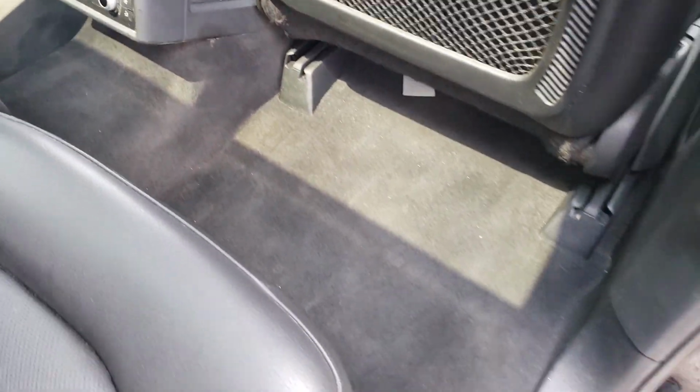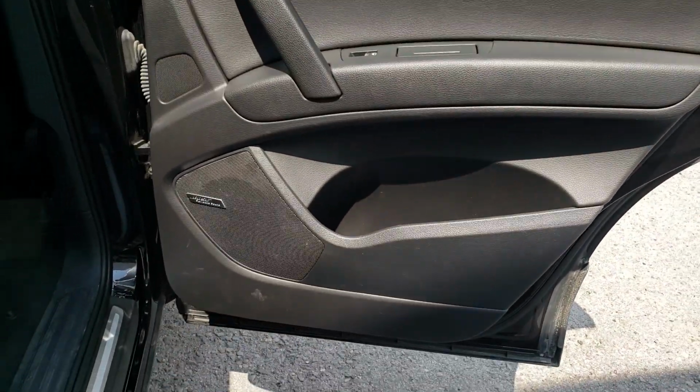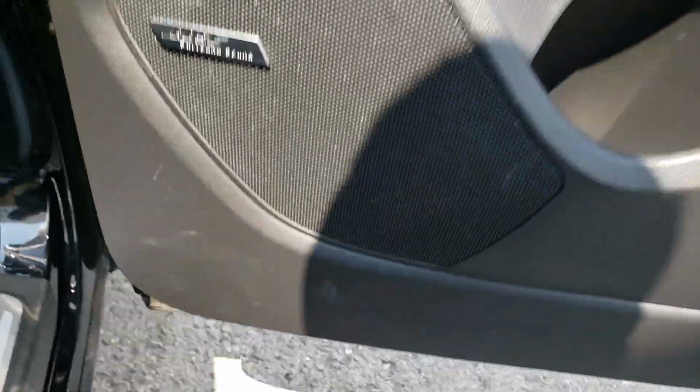Go to the passenger side of the rear, get that done with. Oh, this door panel, I don't know if I showed you that. Looks pretty good. No real issues. Couple of foot scuffs on the bottom, but nothing major. Also has the privacy curtains, which do work and are in good condition. They're not ripped or anything like that.